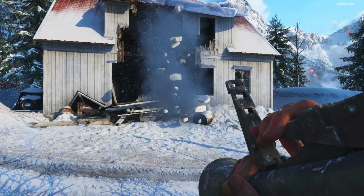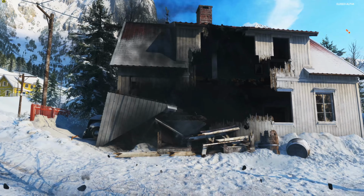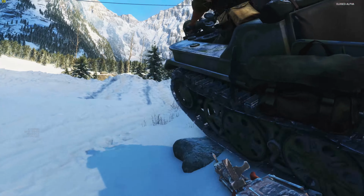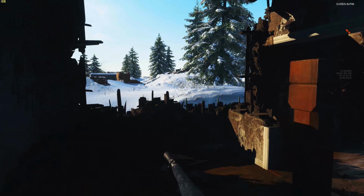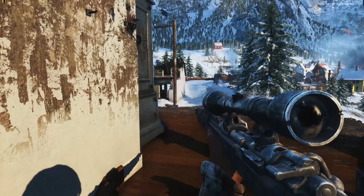It's nice to appreciate the details sometimes, you know, especially when it's normally such a hectic FPS game. This Kettenkrad here, tank bike for the layman, leaving tracks in the snow. Sniping, of course, more difficult without a user interface, but very satisfying when you nail those headshots.